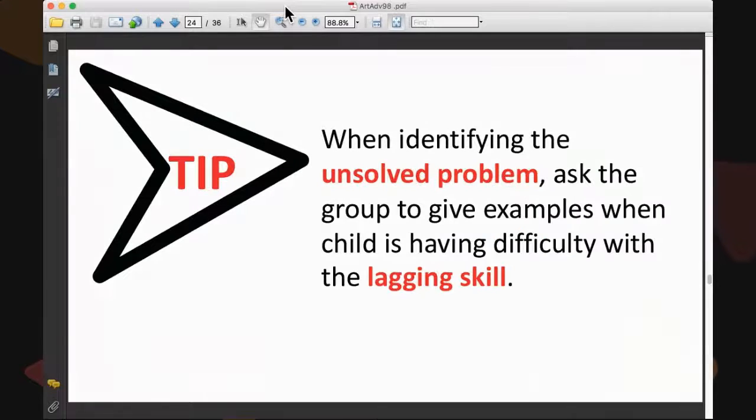And the thing is, you want to have the group share as many examples. So we want to see where it's occurring. Is it just occurring in the classroom? Is it also occurring in music class, things like that? So you want to get some good specific examples there.